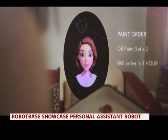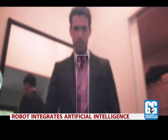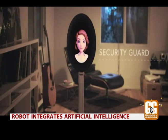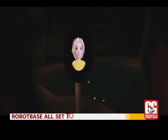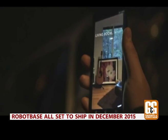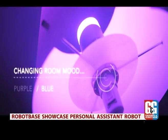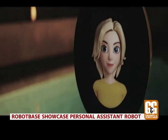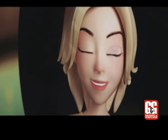It can recognize faces, emotions, and everyday objects. It also wakes you up and reminds you about the next meeting, and she builds up her own map of the house with her navigation and mapping algorithms. This personal assistant is also able to communicate with all your connected devices. And although it's a Kickstarter project, the company RoboBase is all set to start shipping these personal assistants by Christmas 2015.